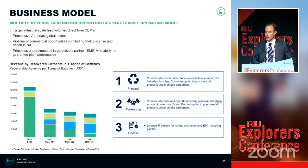And look, there's huge margins in producing the graph here with the green bars. That shows you the different types of chemistries. There's really good margins in consumer electronics. That's the one on the far left to your eyes. And on the far right is where the battery chemistry will be out of vehicles in a few years' time. The red checkered line is our operating costs. So you can see a fair margin.